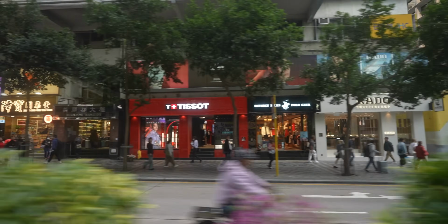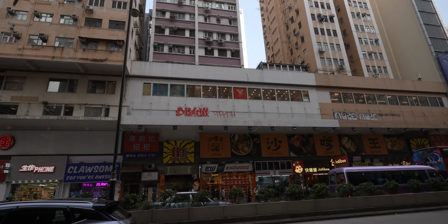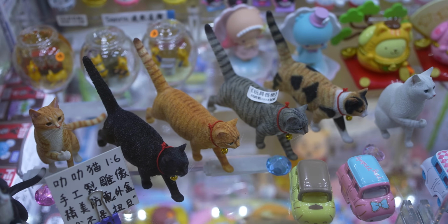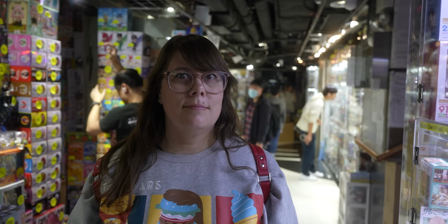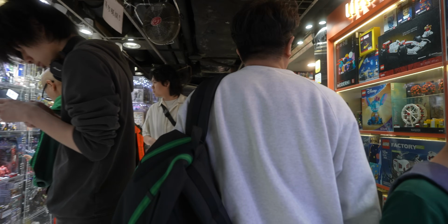I think we found the geeky part of Hong Kong. It's this mall called Inns Point, and we went up to the second floor, and it's just vendor after vendor, aisle after aisle of Legos and collectibles and toys, and there's just so much stuff here. This is kind of amazing. This is right up our alley. We love places like this.